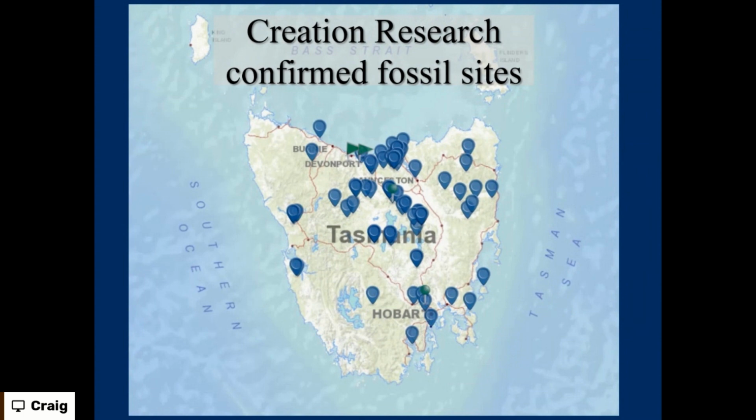These are actual sites that we've been to and confirmed fossil sites. All the blue ones are marine fossil sites, so marine creatures. There's a few green ones in there that are plant fossils. So they're found right across Tasmania, and there's no question at all that Tasmania's been completely covered with water.